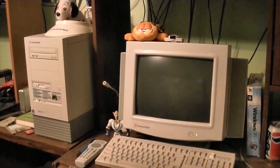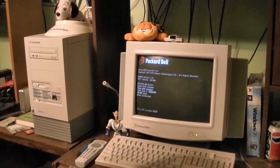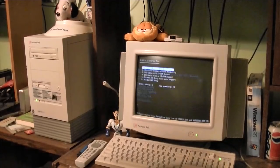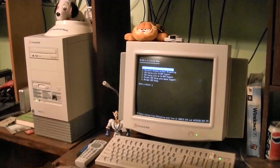Now, the Packard Bell Legend 822 CDT actually originally did ship with Windows for Workgroups 3.11, and then was later offered with Windows 95. The one we got back in 1995 came originally with Windows 95, of course.